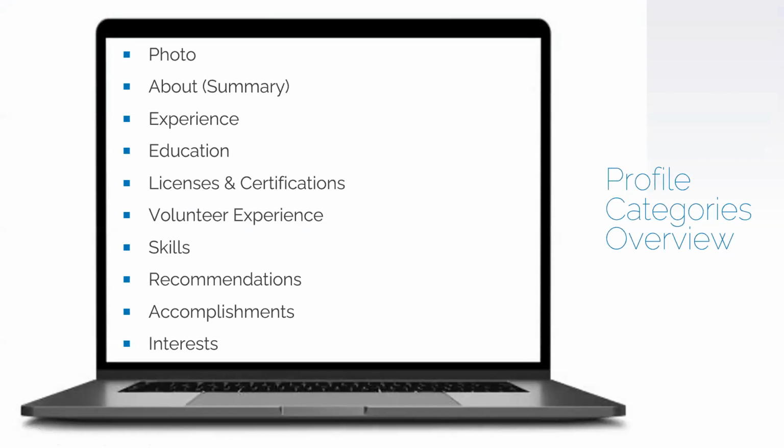So here are some of the criteria that is very important for you to make sure is polished and updated on your LinkedIn profile. The first one being the photo, next being your summary, your experience, your education, license and certifications, volunteer experience, skills, recommendations, accomplishments, and your interests.